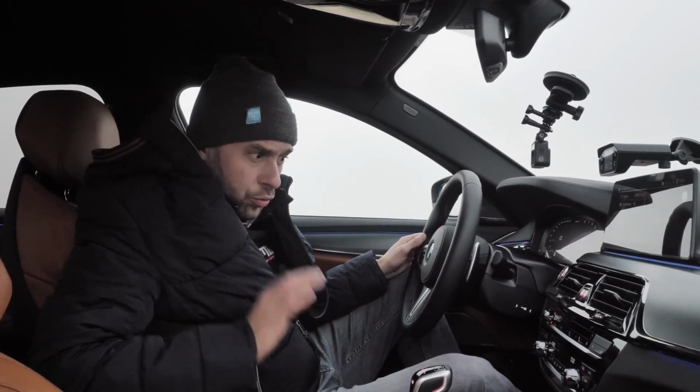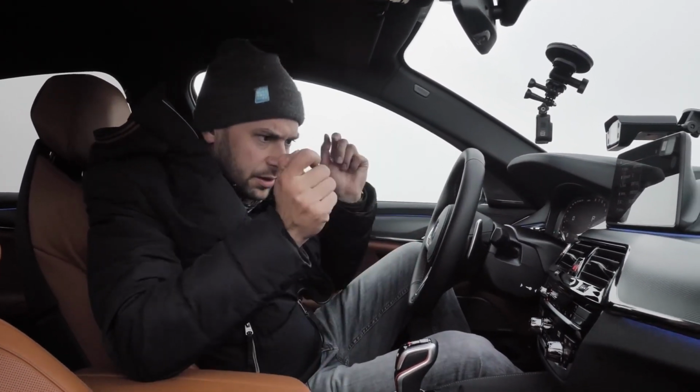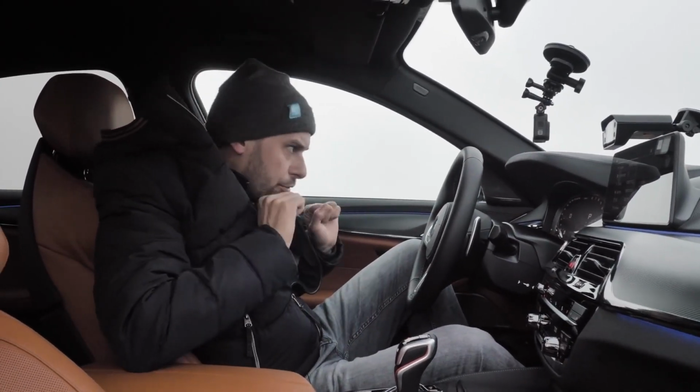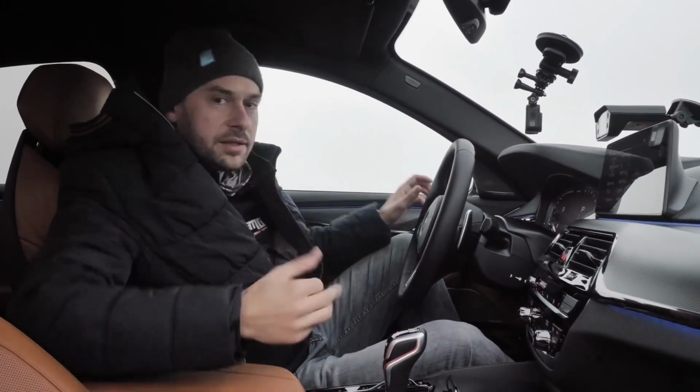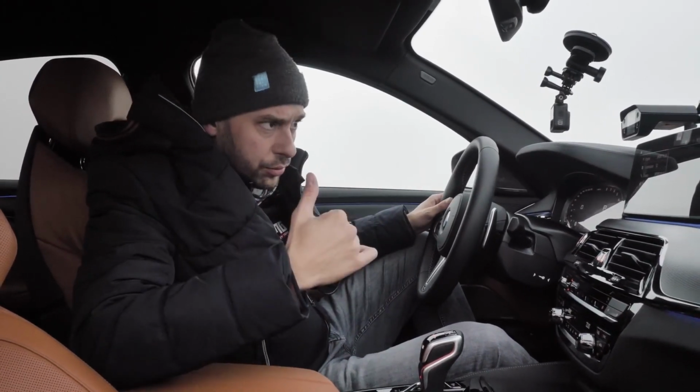You saw how easy it was on the GT-R. 2 buttons and we are done. Here it's a bit trickier. The car has an xDrive with a few modes. Normal, all-wheel drive mode, all-wheel drive sport and rear-wheel drive. По-скоро няколко режима.